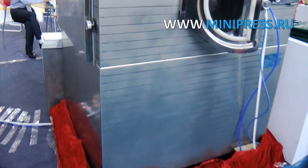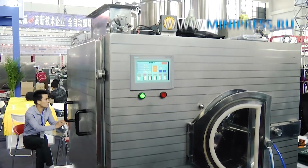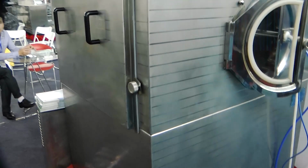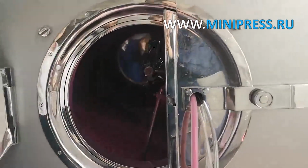Modern model of pelletizing boiler for film coating the surface of tablets and pellets. The machine is equipped with new computer control panel, temperature control system and touch screen for easy operation, high efficiency, energy saving as well as easy cleaning and safety.